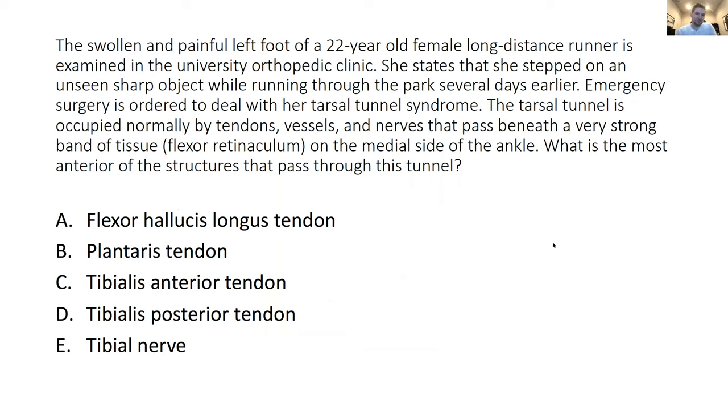Let's try this one. All right, got a mix of answers here. All right, let's take a look. Now, we're talking about this flexor retinaculum. Same thing as in the wrist as in the ankle. You have this tight band around it.